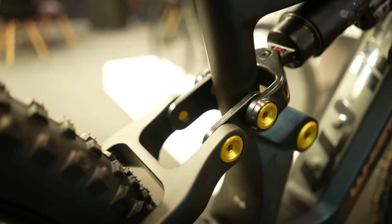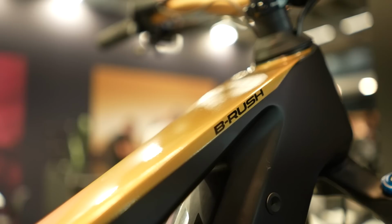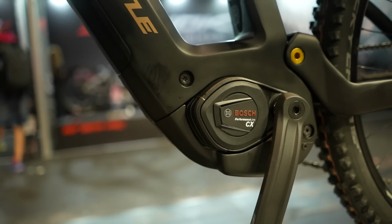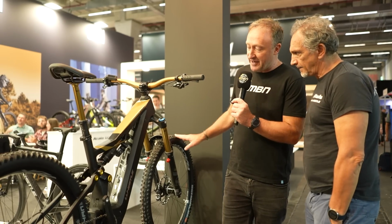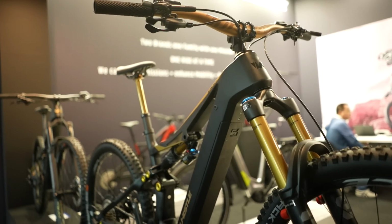Quick story, folks. I was on holiday and I saw these bikes in a shop, so I did a video, and I thought, that's a really cool bike. Let us know what you think. This is 170mm travel, Bosch motor, 73 watt-hour battery, 29-inch wheels. Price is around €8,000 public price.